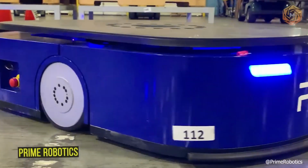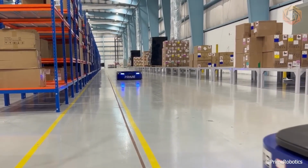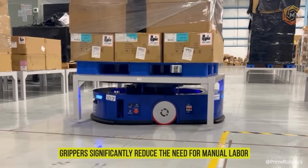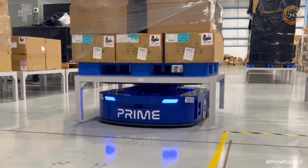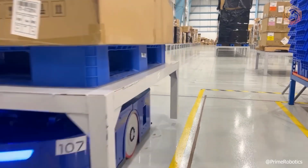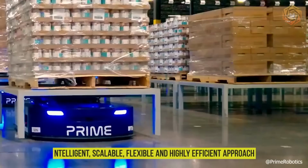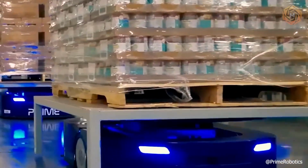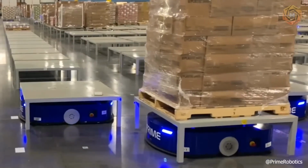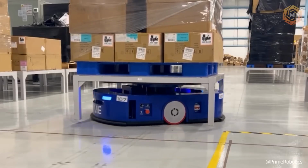Prime Robotics offers industry-leading pallet automation solutions that are the best choice for warehouse, factory, and e-commerce operations. These dynamic pallet grippers significantly reduce the need for manual labor and greatly increase the efficiency of workflows. With high load capacity and the ability to handle multiple pallets simultaneously at a single station, Prime Robotics provides an intelligent, scalable, flexible, and highly efficient approach to pallet management operations. With this approach, businesses can optimize processes and improve their bottom line, while increasing the safety and accuracy of warehouse operations.